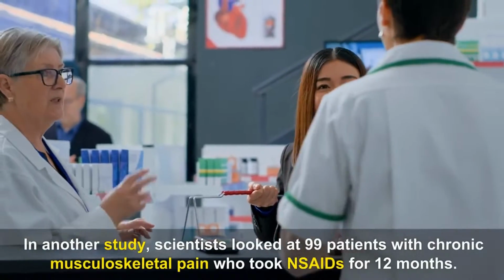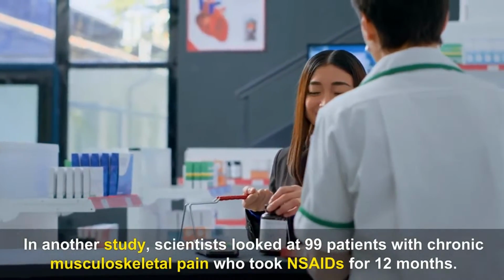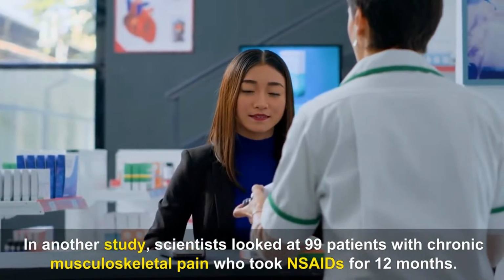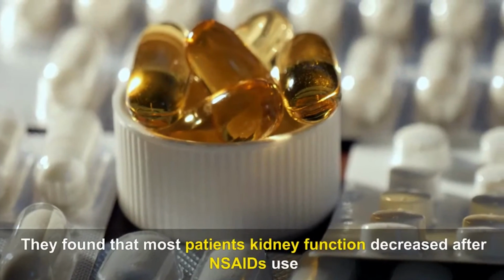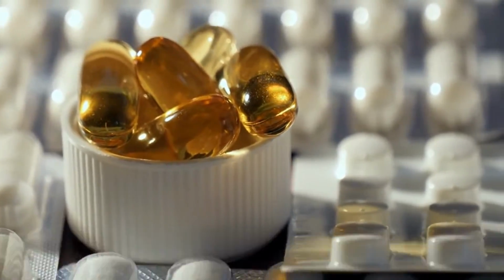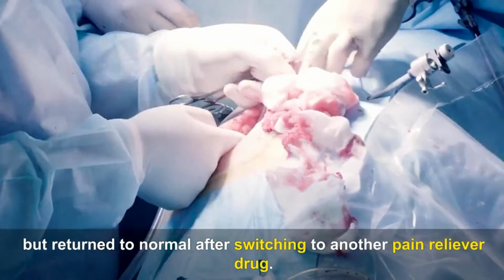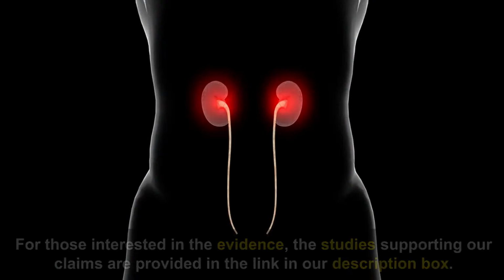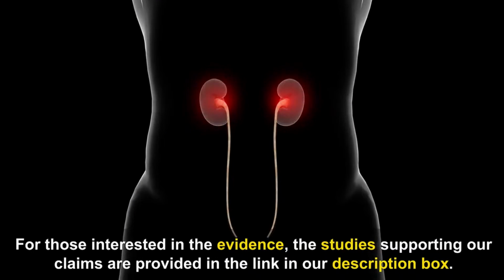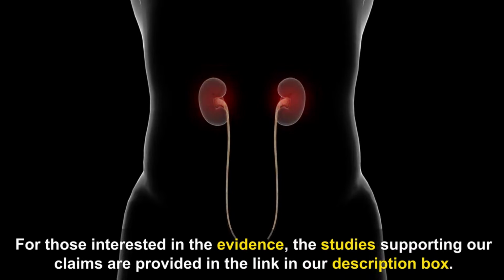In another study, scientists looked at 99 patients with chronic musculoskeletal pain who took NSAIDs for 12 months. They found that most patients' kidney function decreased after NSAIDs use but returned to normal after switching to another pain reliever drug. For those interested in the evidence, the studies supporting our claims are provided in the link in our description box.